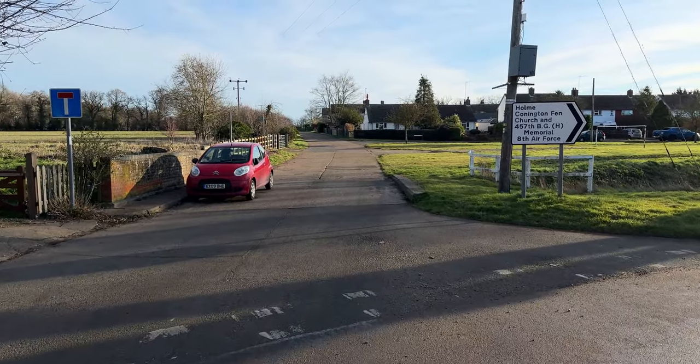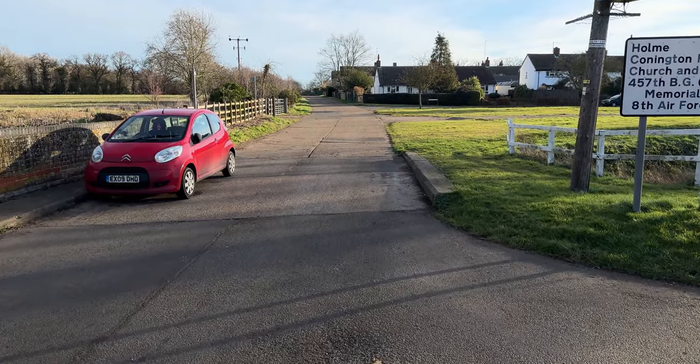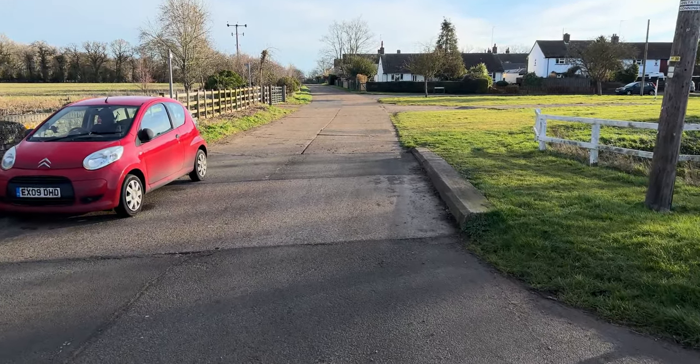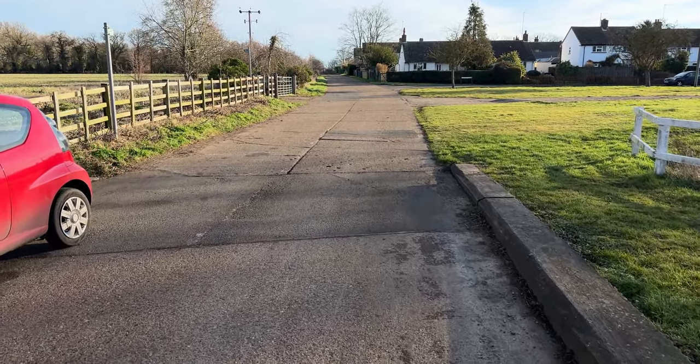Notice the change in road surface from the familiar tarmac to the bland concrete again. Classic American airbase build.